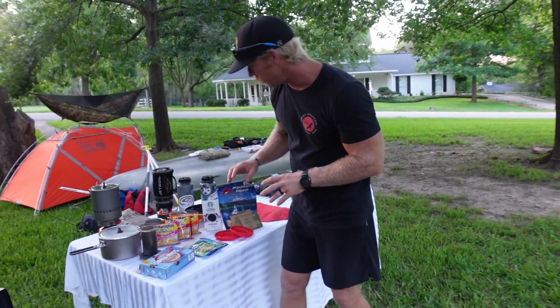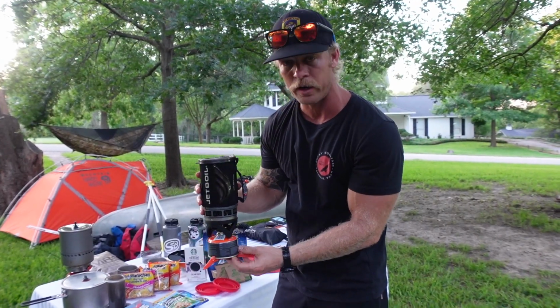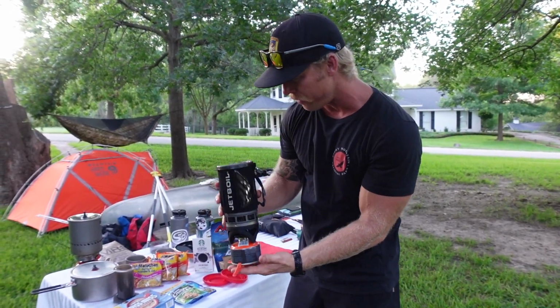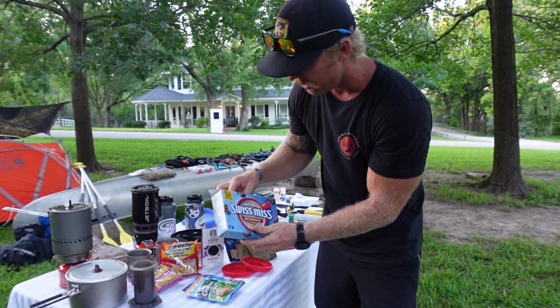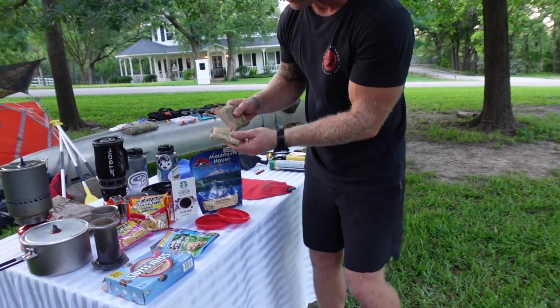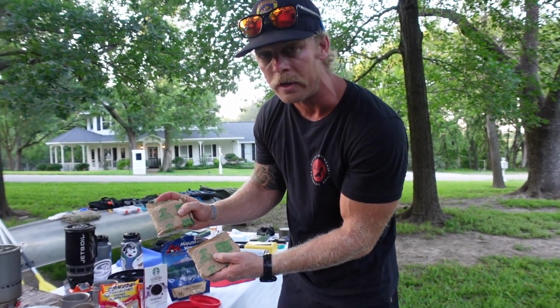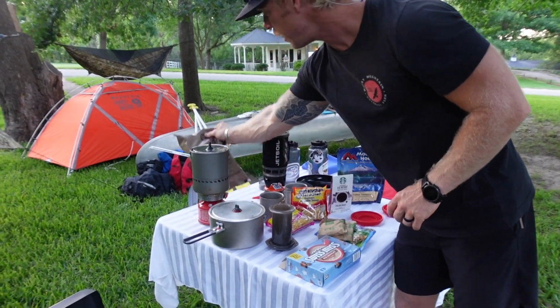Let's talk about jet boils. Here I've got a jet boil flash. You can cook all kinds of stuff with this thing. We cook ramen noodles. You can do instant coffee. Something else my boys love is these little Swiss Miss hot chocolate packets. Boom. What else can you do with the jet boil? My kids love these instant oatmeals, Mountain House meals. If you're on a budget, you can get MREs.